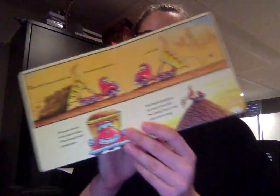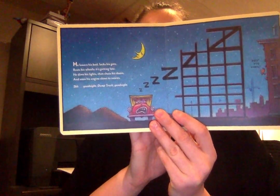Dump truck loves to work and howl. He carries loads both big and small. He moves the dirt from place to place, then dumps it with a happy face. One final load spills on the heap. Crunch! Now dump truck's tired and wants to sleep. He lowers his back, locks his gate, rests his wheels, it's getting late. He dims his light, then shuts his door, and soon his engine slows to snore. Shh! Goodnight, dump truck. Goodnight.